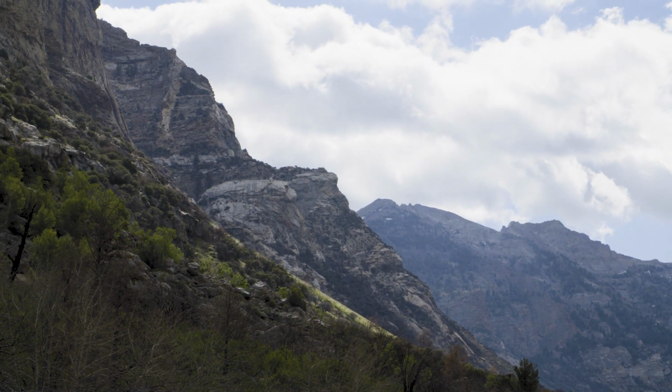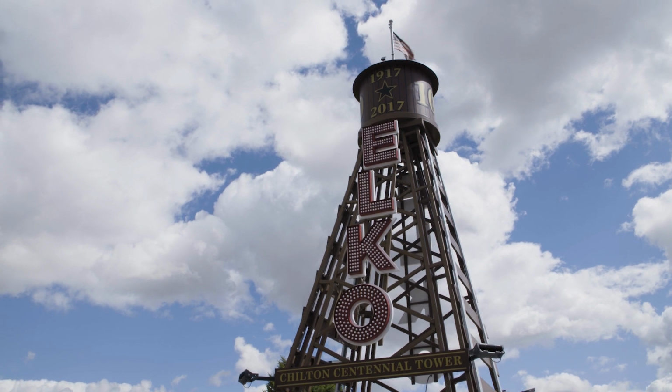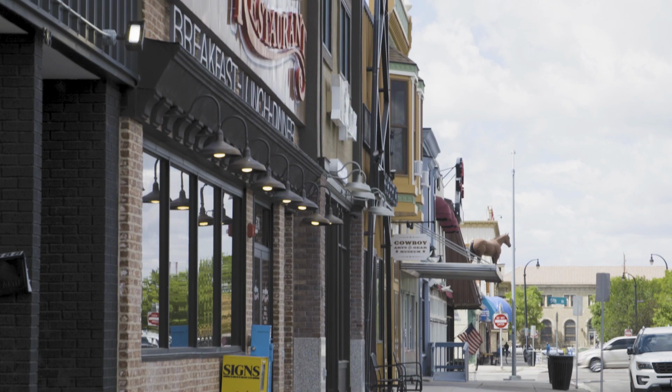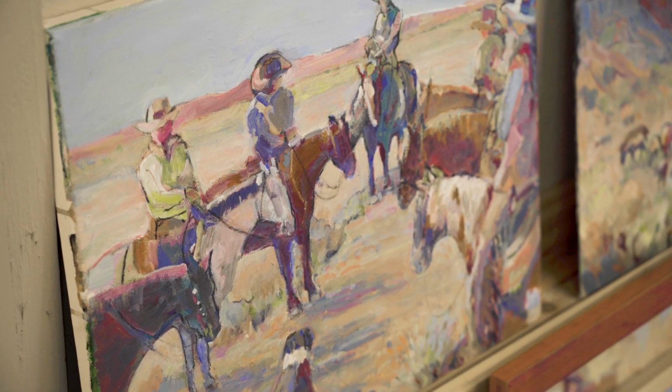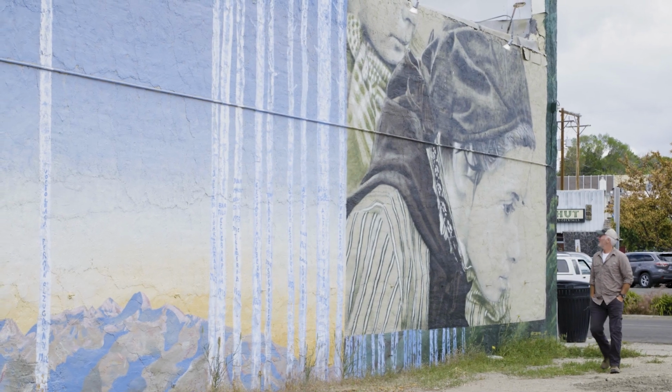Elko, Nevada is much more than it seems. On the surface, it's rugged, yet beautiful. The land is an inspiration. It's a bounty, it's a playground. The activities are abundant and there's something for everyone to enjoy.